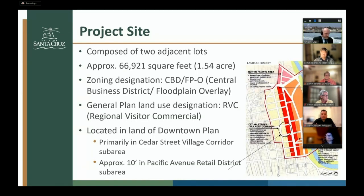As mentioned, the project site is composed of two adjacent parcels with a total of approximately 66,921 square feet or 1.54 acres. One of the two parcels, the parcel address 113 Lincoln Street, is considered substandard for the dimensions and size of the lots required in the Central Business District and is proposed to be combined with the larger of the two lots, which is address 119 Lincoln Street. The entire project site lies within the Central Business District, which is its zoning designation.